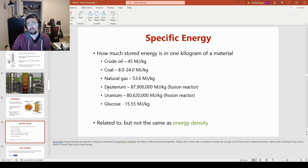So these are nice values for comparing, but it's a little bit more important if you're thinking about being a shipping company. If you're concerned about how massive something is, generally what you're going to be looking for is that higher specific energy. And here, again, is another reason why we're looking more towards crude oil and natural gas, because compared to them, coal just doesn't have it. 24 is at the high end of things. We're not seeing that in all types of coal. The low end is 8 megajoules compared to the 53.6 of natural gas. Natural gas and crude oil more broadly are just kind of taking over at this point, if we want fossil fuels for anything.